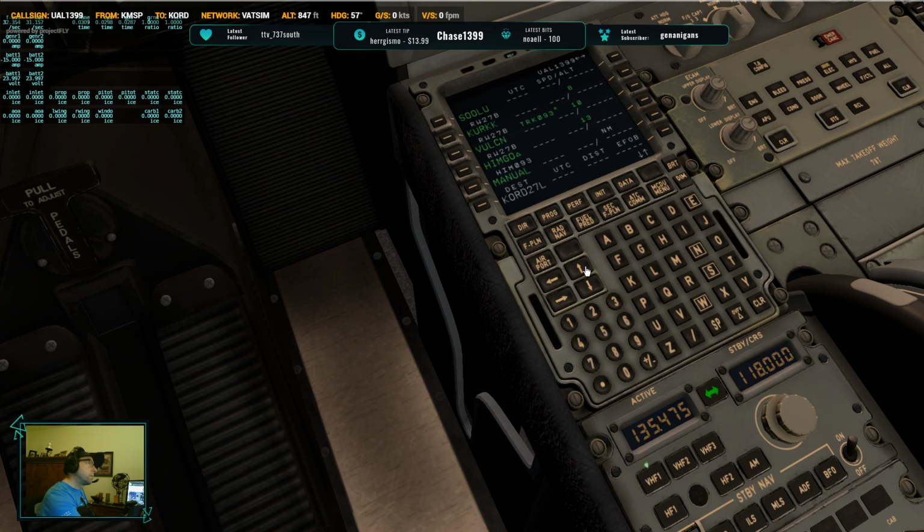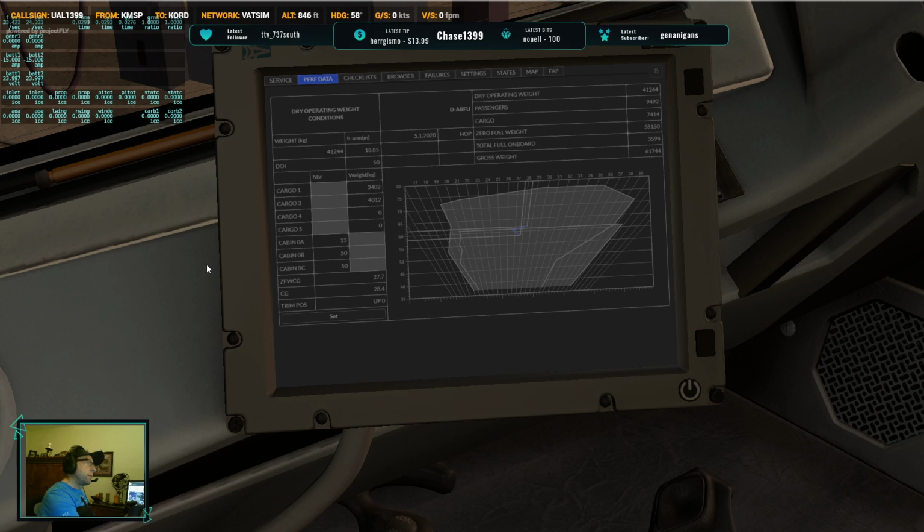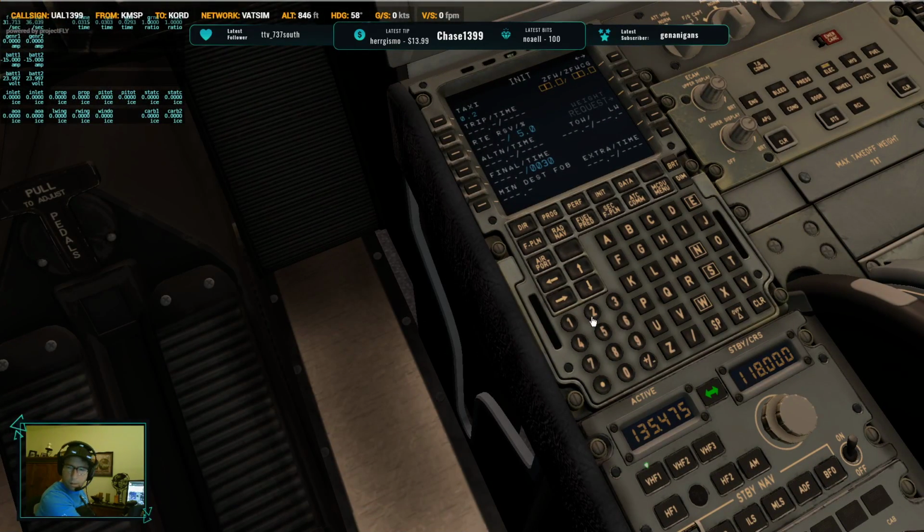November 147, where are you located? FCM, Flying Cloud. Are you on the north side of the airport or the south side of the airport? North side of the airport. Roger, runway 10 left, taxi via Alpha, taxi via Gulf, and advise holding short. Taxi via Gulf to runway 10 left, Skyhawk 147.